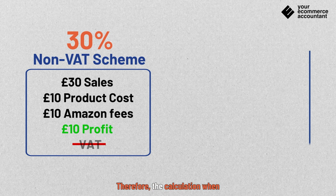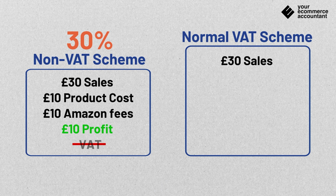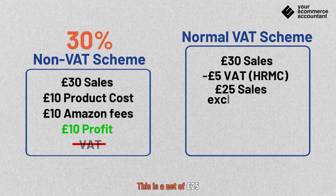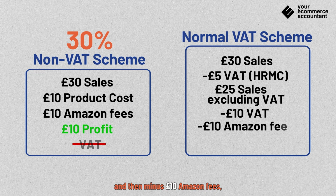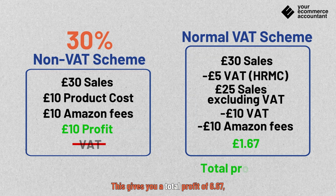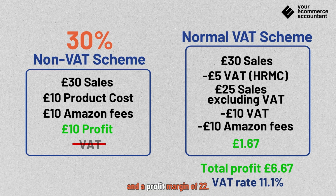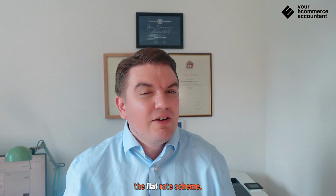As this receipt doesn't have VAT, you won't be able to reclaim VAT on the normal scheme. Therefore, the calculation when you're registered for VAT is £30 sales, minus £5 for VAT, which is paid to HMRC. This is a net of £25 in sales, minus £10, and then minus £10 Amazon fees, and then you reclaim £1.67 from those fees from the 1st of August. This gives you a total profit of £6.67, which is an effective VAT rate of 11% and a profit margin of 22%.